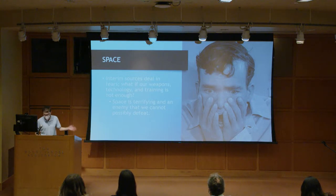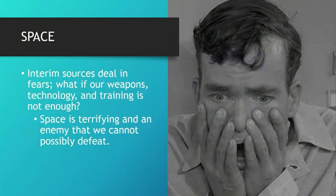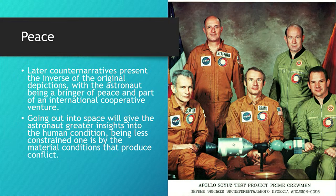If we can't conquer space and we can't really solve any of those problems, later sources begin to argue that there maybe is something we can solve as astronauts, and maybe that's the Cold War. Because if we humans are so tiny and insignificant in the vast face of space in its totality, our conflicts and animosities, not just as astronauts, but just in general, are really stupid and insignificant. And perhaps someone who has to see how tiny humanity actually is, and uninfluenced by the material conditions that cause many of our conflicts, will become not a vanguard of the free world to conquer and fight, but maybe for peace and cooperation.